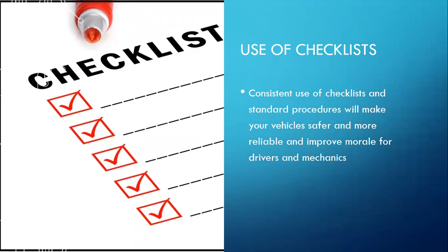Checklists. Checklists are good because if you forget something, you go down through the list. We use the checklist on our DVIRs and on our in-shop PM program, because it helps to remind you of so many things that you can forget so easily when you're checking the truck over.